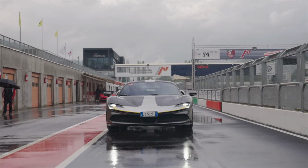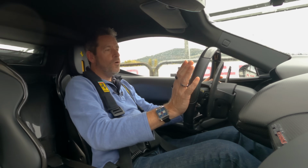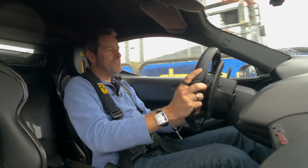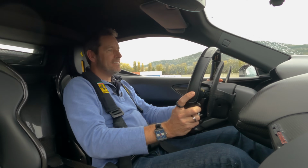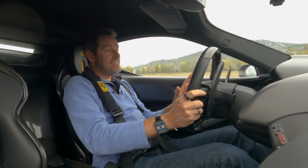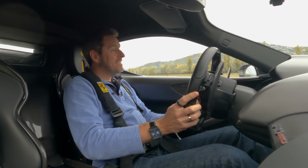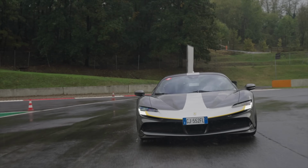This car, in these conditions, is going to be very, very intimidating. 4-litre V8 with a hybrid drivetrain and 1,000 horsepower. In terms of what it looks like and feels like, the steering wheel is very, very similar, actually, to the Roma that I had the other week. The view out the front is pretty spectacular.